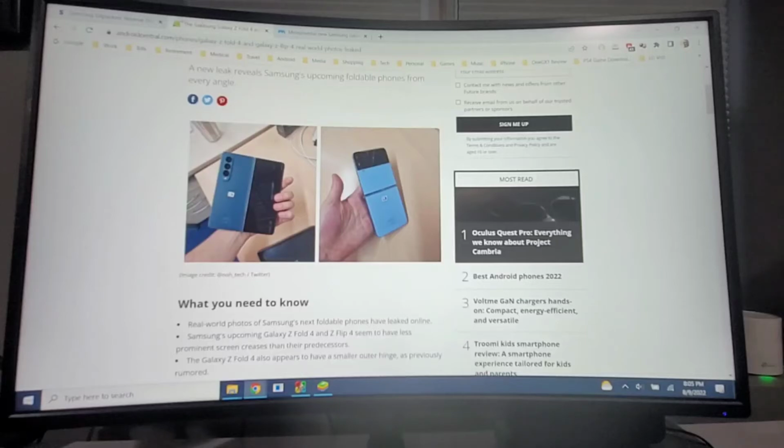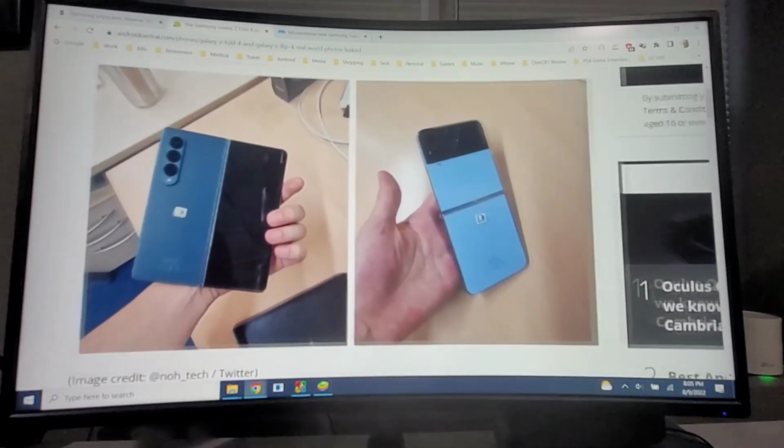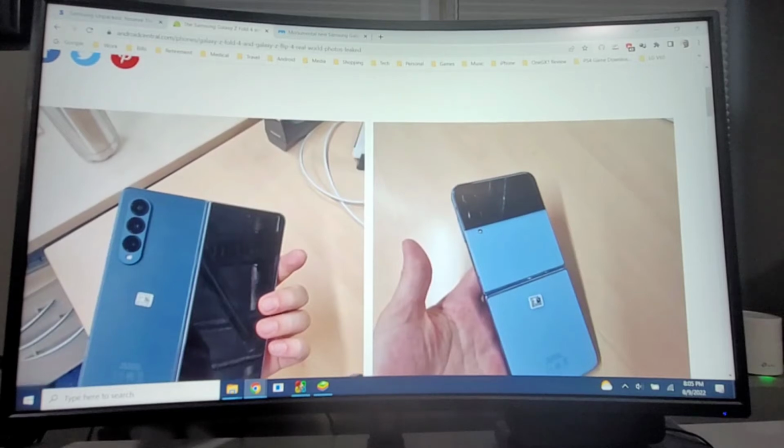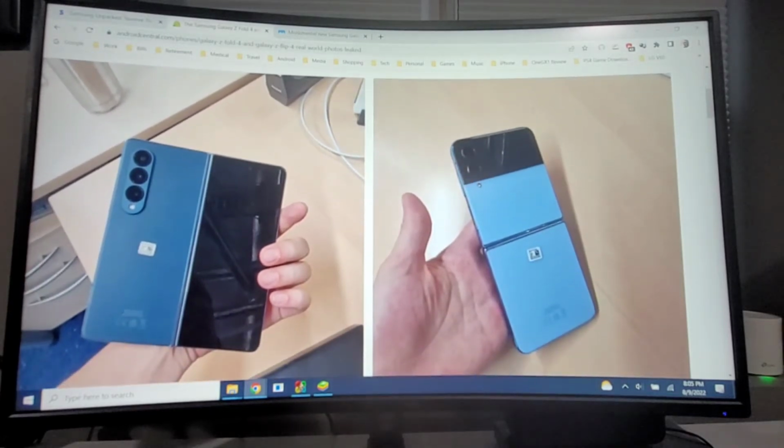So real quick, here's the shot of what the phone is going to look like. On the left here, we have what the Fold 4 is going to look like, and on the right is what the Flip 4 is going to look like. They both, again, look similar to last year's phones, so no biggie.